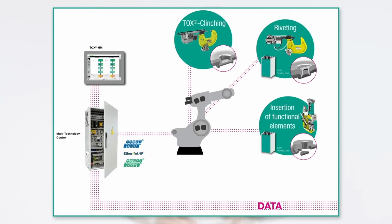There we have the possibility to use one control for different types of technology. This means with one control you can manage operating a robot with different tongs, which also have different types of technologies. With this one control you can manage to edit and to monitor a process for clinching, for SPR and for SPR with solid rivet, and additional if you like.